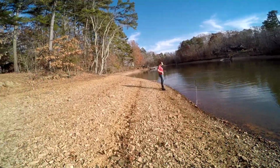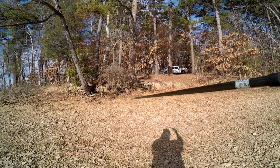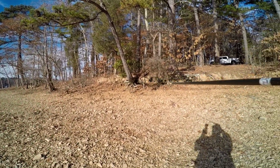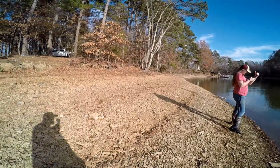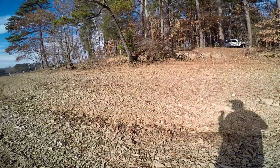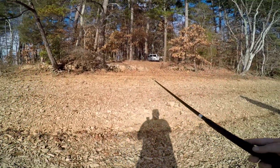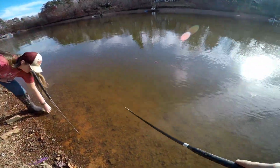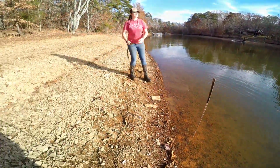Normally when we come down here to swim or kayak, the water's right up there to the bank. That's full pond right there under that tree. So where I'm standing would be about waist deep, give or take. No, you gotta think where the water's at, where I'm standing. It just drops off right here. It just goes straight down. It's super deep right there.